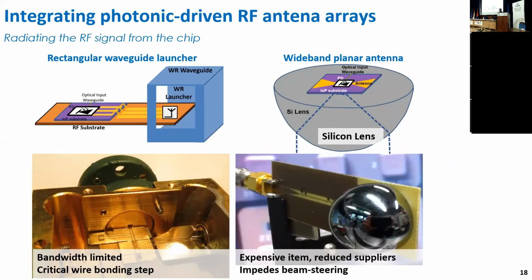How do I connect my antenna, because that's where I have high frequency? Today, you can use rectangular waveguides. The problem is they are bandwidth limited. I have a huge bandwidth photodiode, then I narrow down. This is like going on a three- or four-lane highway and then getting to one lane. That's a bottleneck. And you have to throw everything away if you need to change the frequencies.